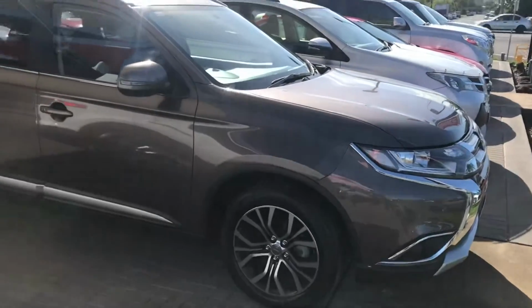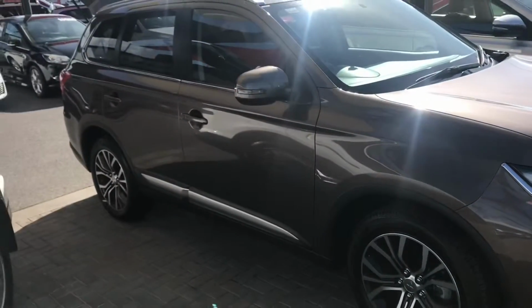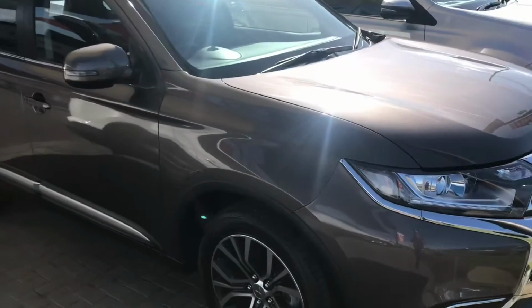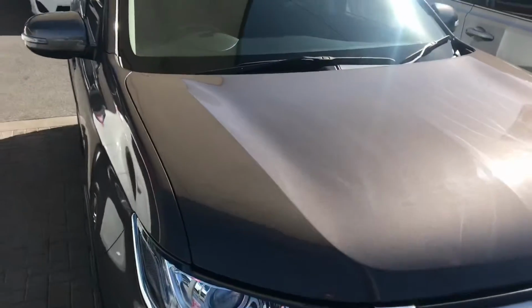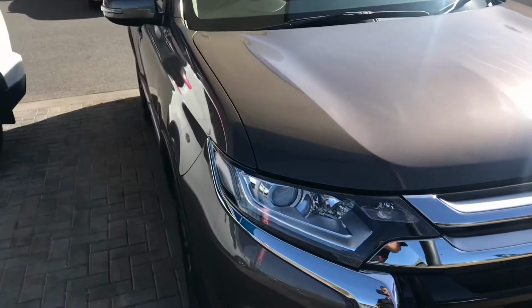Jumping straight into the Outlander. As you can see, it's a really nice bronzy brown colour. It looks really nice. In photos it can look like a bit of a grey colour, but I actually prefer the bronze. It's got a real nice sparkle to it.